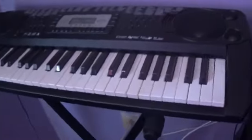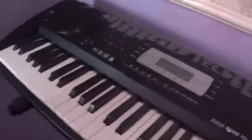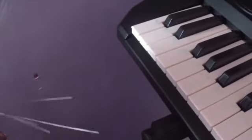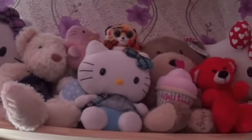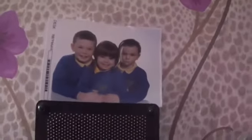You go down here to a piano. She likes to do music. You go down here, which is one of these lights that work. So you have that. And you go up and there's more shelves. More teddies on the top ones. You go further down and you have ET apparently. I think this is some pictures from when we were younger and little ornaments to go on it.